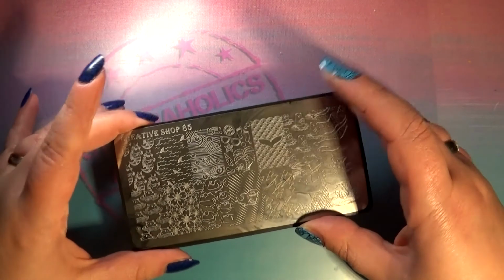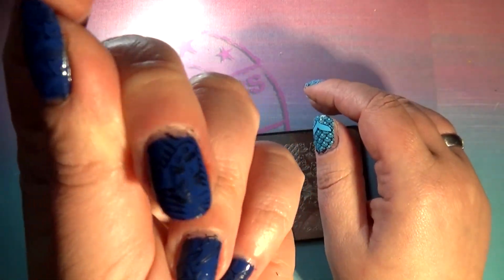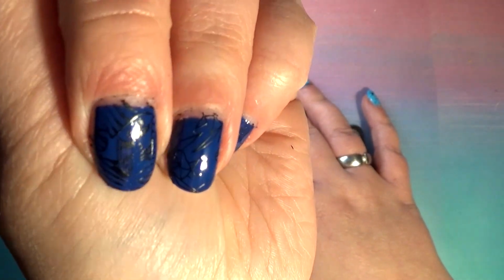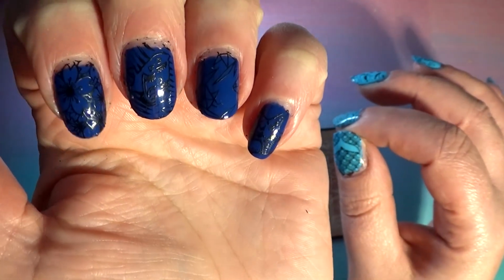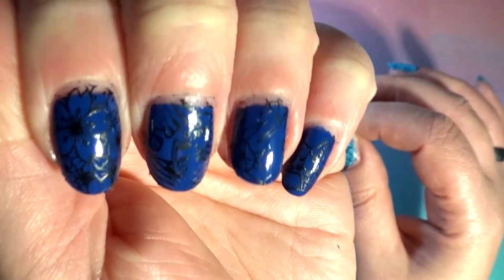Alrighty, you guys, that were my quick swatches of Creativeshop number 85. I am so sorry that I butchered this poor shark here on my middle finger. I had a jerk in my finger right when I was placing the image, so it looks like, you know, a distorted, scary shark now.